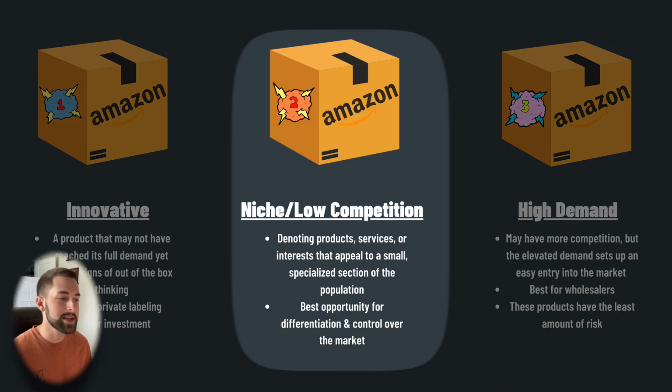Our last product that we'll take a look at is our niche product or our low competition product. This product may not have as high demand as the previous two, but it has the least amount of competition, which will allow you to enter the market very easily and stay there for a long time.